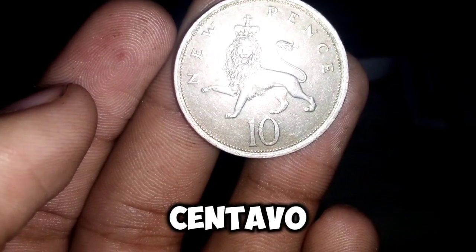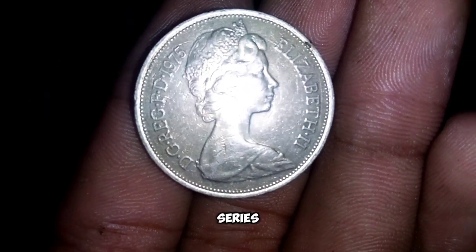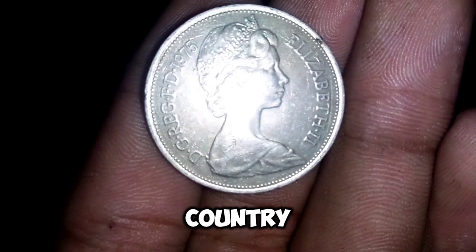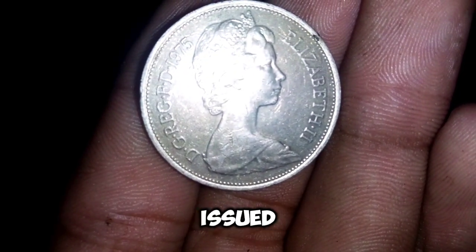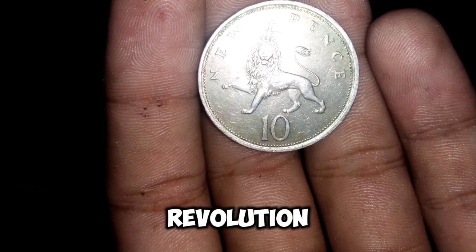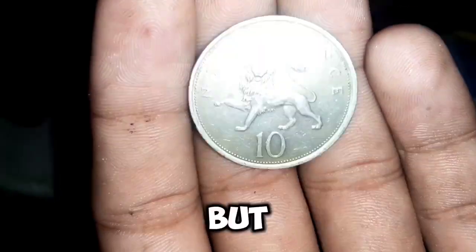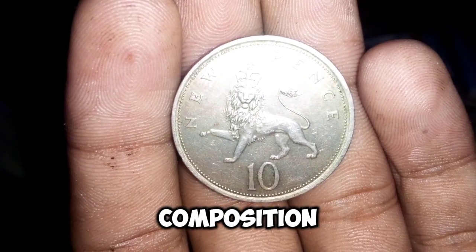The 25 centavo coin from the Philippines, minted in 1986, is part of a series of coins introduced after the country underwent a significant transition. The 1986 coinage was issued during a period of political change, following the People Power Revolution that ousted the Marcos regime. But before we get into the historical background, let's talk about the design and composition of the coin.